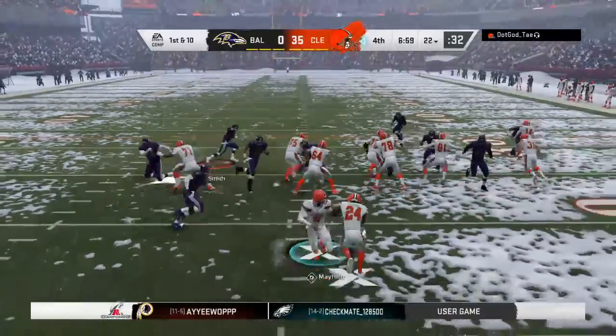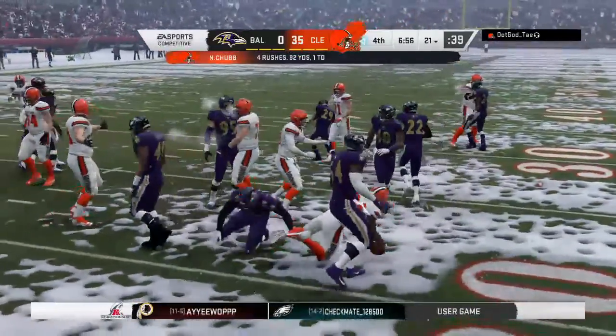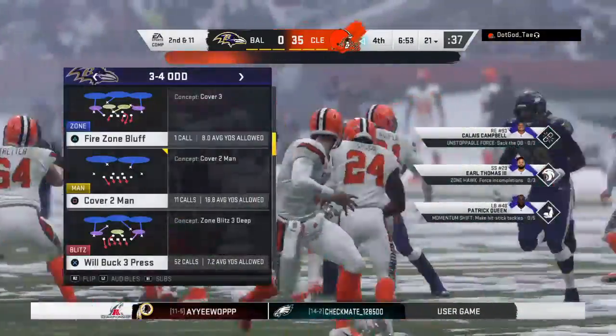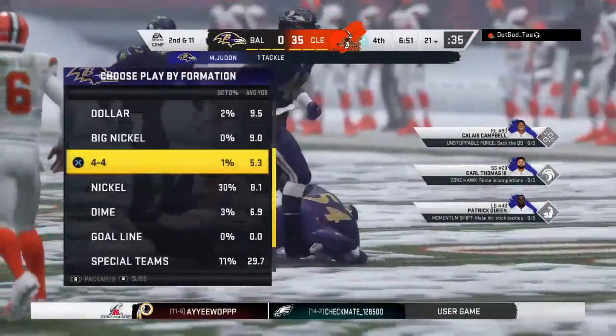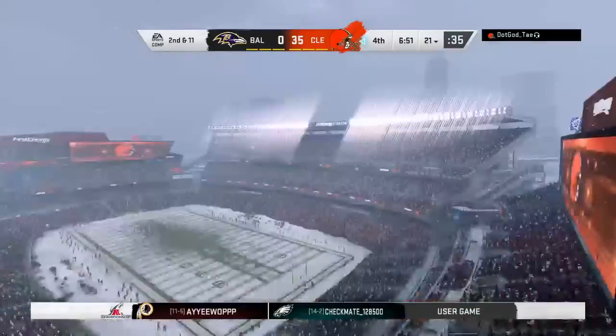Mayfield going to lead the Browns up now, 1st and 10 at their own 22. A run with Chubb on 1st down, not going to be a good one. He won't even get back to the line of scrimmage. It'll be a loss of a yard, and that'll bring up a 2nd and 11.